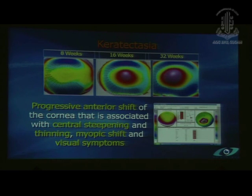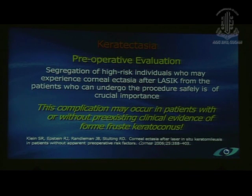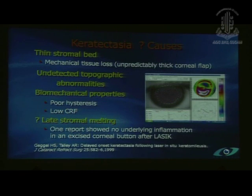Ectasia is a progressive anterior shift of the cornea that is associated with central steepening, thinning, a myopic shift, and visual symptoms. It's important that we segregate these high-risk individuals who may experience ectasia after LASIK from the patients who can undergo this procedure safely, because this complication may occur in patients with or without any pre-existing clinical evidence of forme fruste keratoconus. So what produces ectasia?